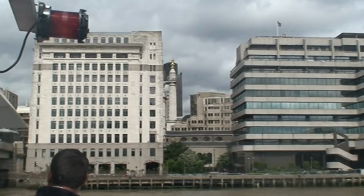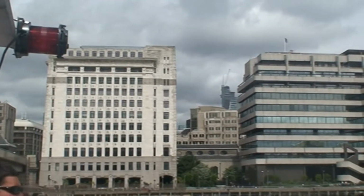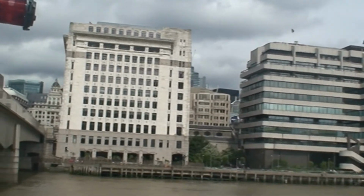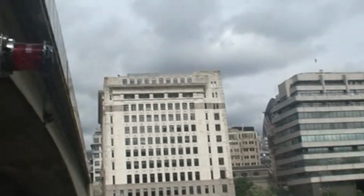The first bridge we know, I believe, is the London Bridge. This is one of 4 London bridges to have crossed the river here since Roman times. The Romans were the first people to cross the river.